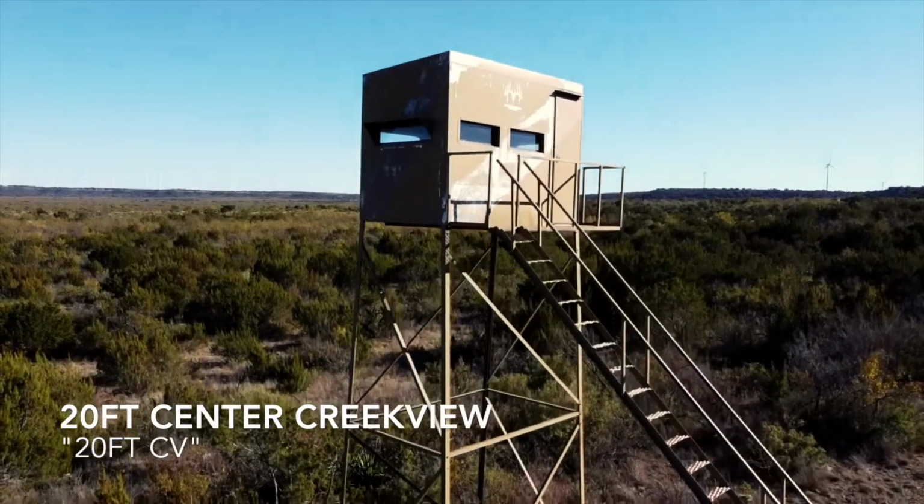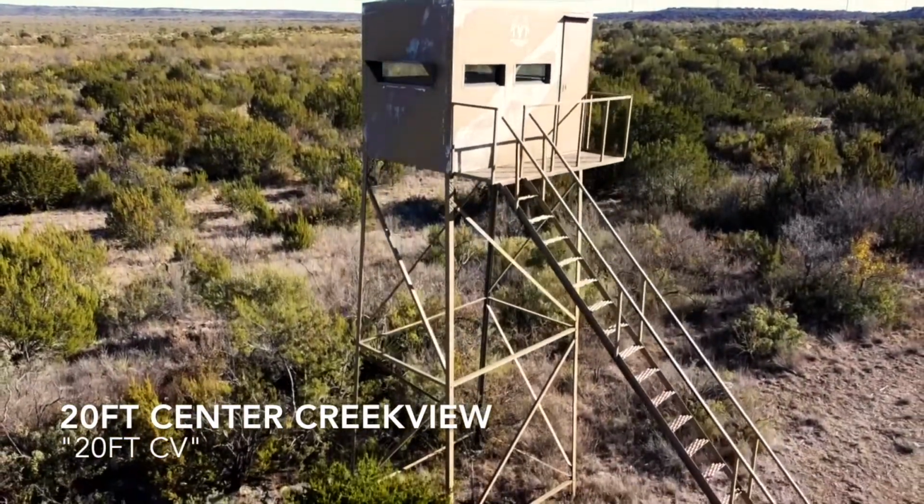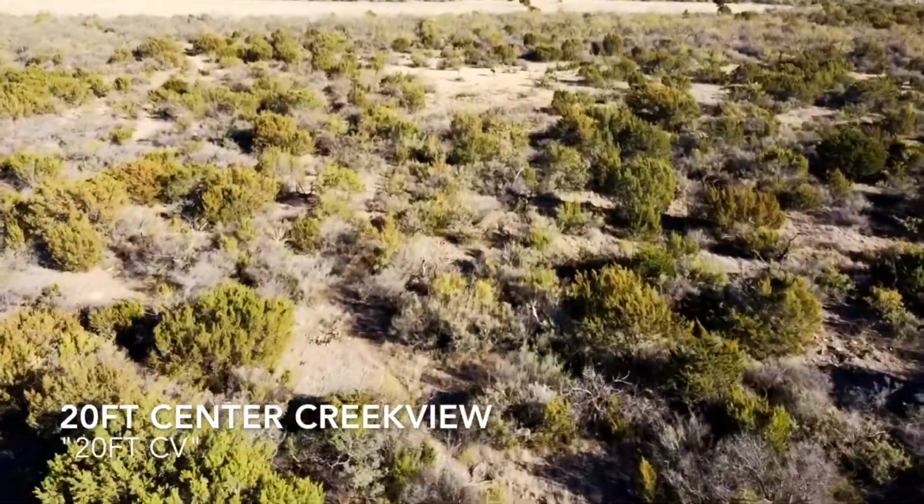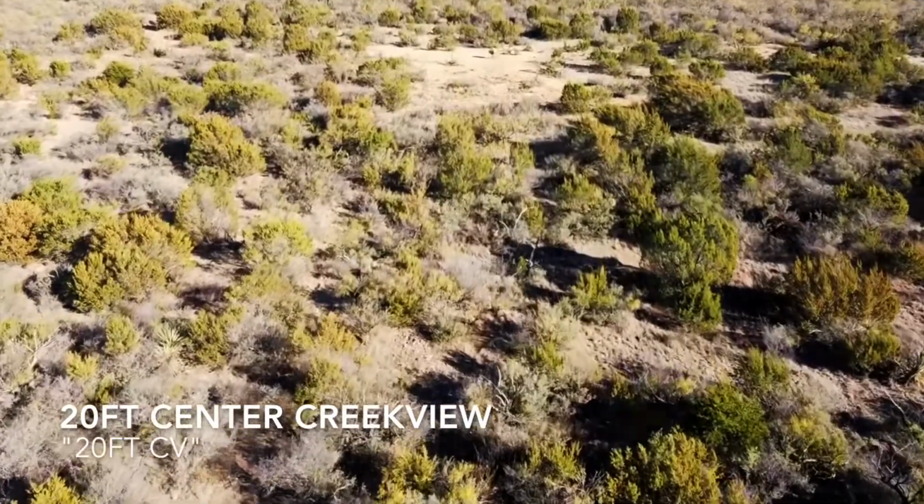This is the 20-foot center creek view. From this elevated perch, you can see for days. There's wide open areas, perfect for seeing almost anything on the ranch.